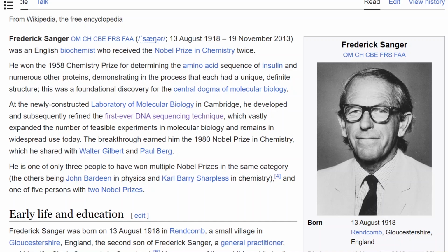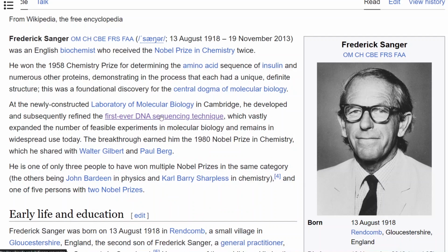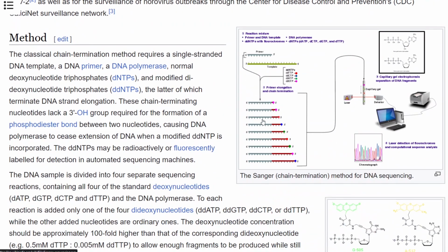Every biochemist, chemist, and biologist knows about Frederick Sanger and the Sanger sequencing technique, which works by extending the DNA sequence with special nucleotides that can't be extended anymore, so they stop at each position. They make different lengths, and then you run this on a gel, which separates the fragments by size. If it has this color, we know it's an A. If it's this color, it's a G, and things like that.